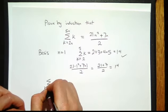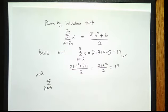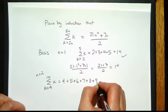By the way, what if n equals 2? So what is our statement for n equals 2? What is the bottom? Where do we start? We start at 4. And what is the top? 10. And then how do you unroll this? What is that equal to? No, don't add it up. Just tell me what to write. What is it equal to? Summation from k equals 4 to 10 of k. 4 plus 5 plus 6 plus 7 plus 8 plus 9 plus 10.